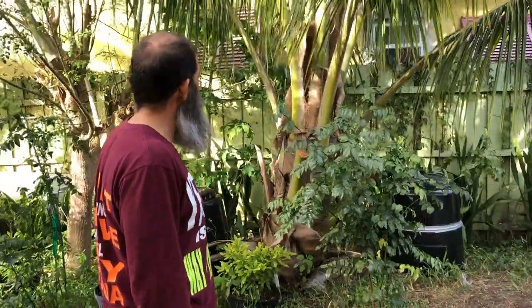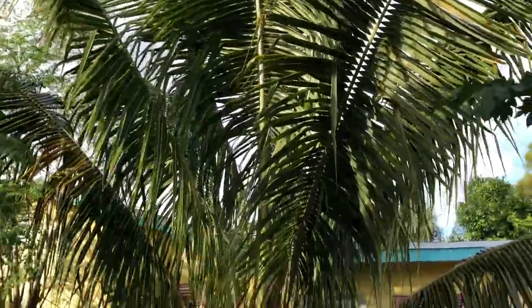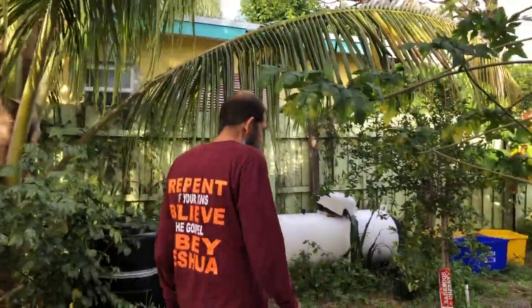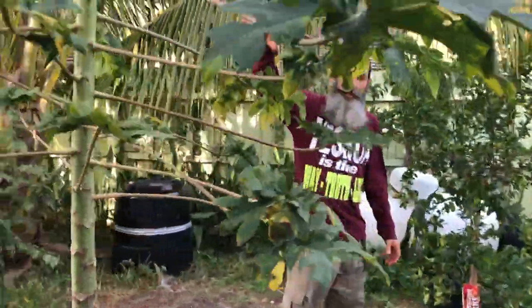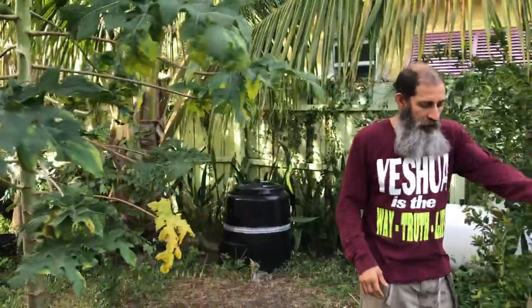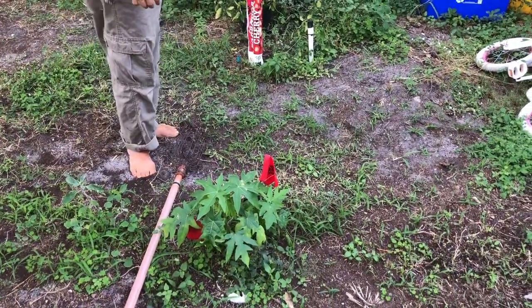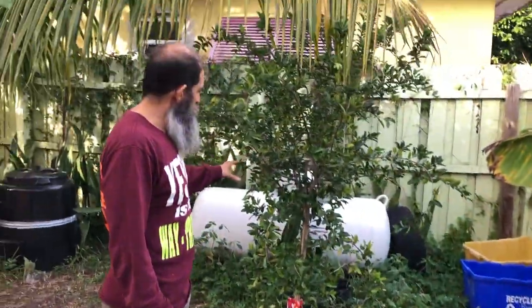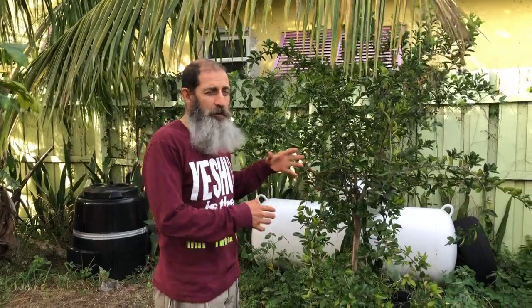This is one of the two coconuts I have here. All of the coconut trees I have are dwarf coconuts, so when they're fully bloomed, I won't have to climb to get the coconuts. And we're just passing a papaya tree here, one of the many papaya trees. I just took another one down, and here you can see a papaya tree growing right here. That's great. This here is a cherry tree, a Barbados cherry tree, also known as Acerola cherry.